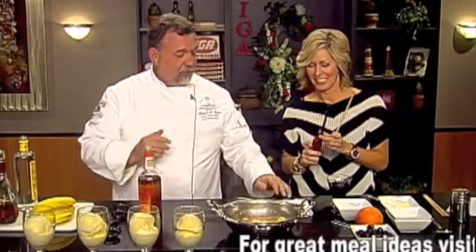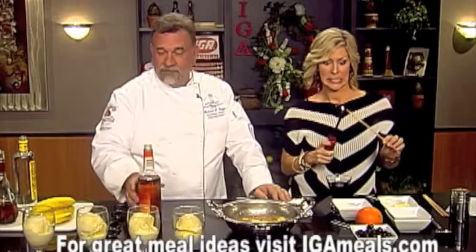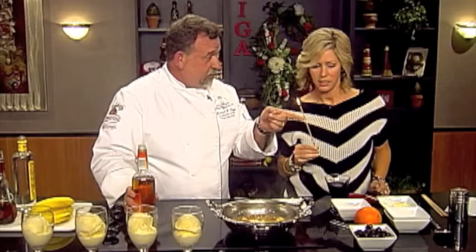Okay. All right. Now what we're going to do is the flaming part. I brought some long fireplace matches, so she's going to light that. I'm not a big fan of sticking a lighter into open flame. So when I pour the rum in here, you're going to put that in there, and don't forget to grab the cinnamon.